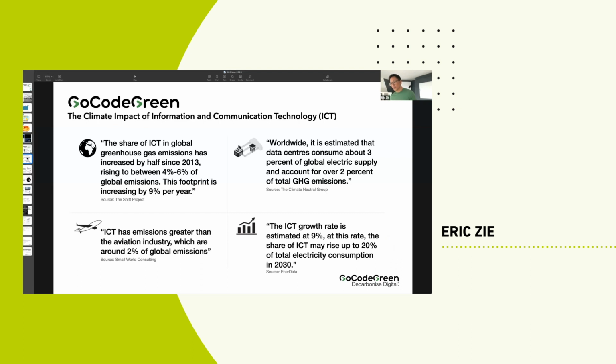I know people talk about data centers a lot. In fact, in every other conversation we're in at GoCodeGreen, someone's saying to us, "Yes, Eric, but I've moved to a major hyperscale cloud environment. I'm done. There's no more for me to do. They told me they're net zero, therefore I am." Yeah, that's not true. So there are other things to be done.